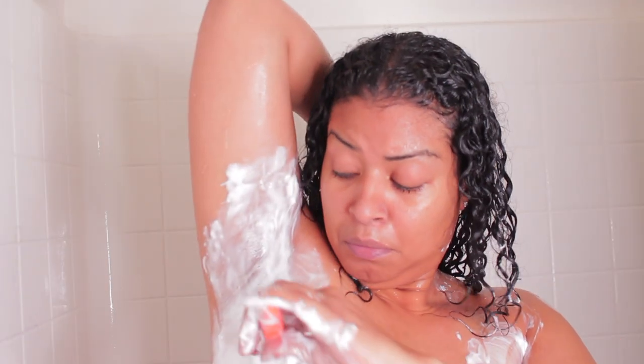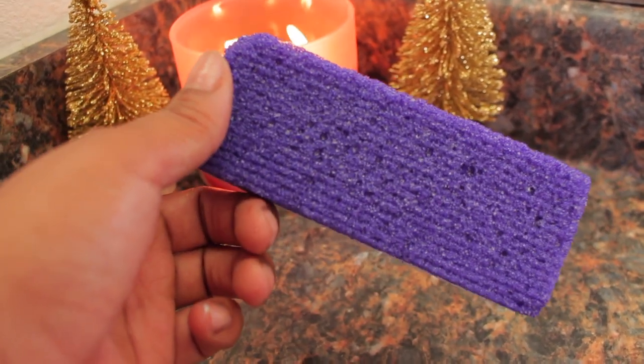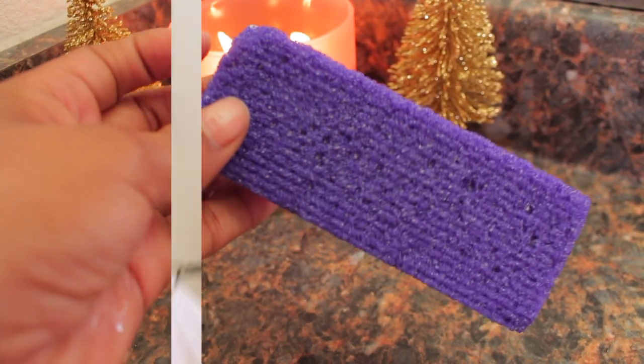So it's super important. Even though I'm going to be wearing some pants, I went ahead and just shaved my legs as well. And then I'm going to follow up with this pumice stone for my feet, just making sure you're getting all that dead skin off and making sure those feet are not looking crackly and dry, girl.